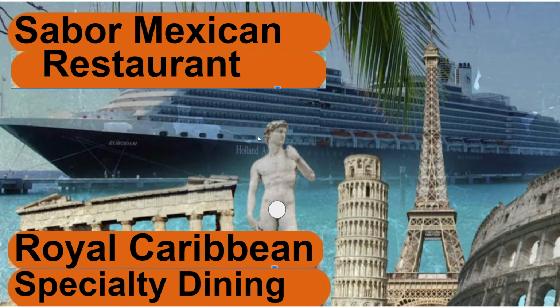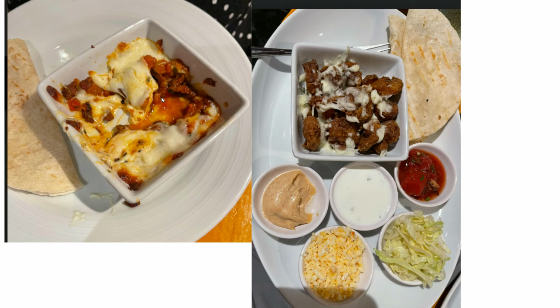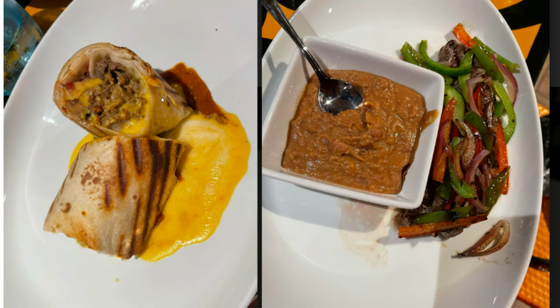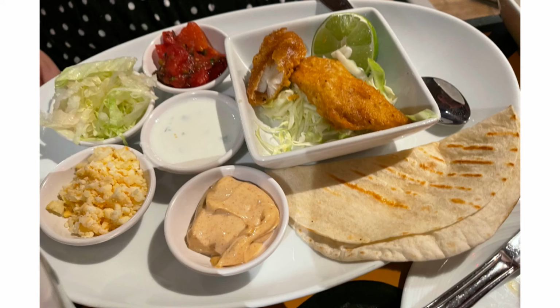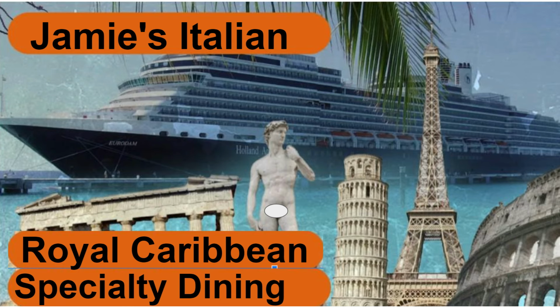So if you want to see my full review of the Sabor Mexican restaurant, I'll put that video here, but otherwise just expect a Mexican menu, pictures of food, and I'll go into great detail. In short, I'm paraphrasing here, we really enjoyed this so much that we booked the Italian specialty restaurant for the next day, and it was half off. It was a really good deal. And again, full video of that review here.